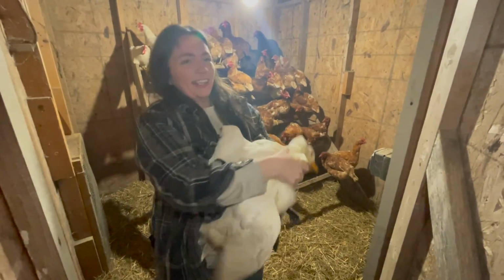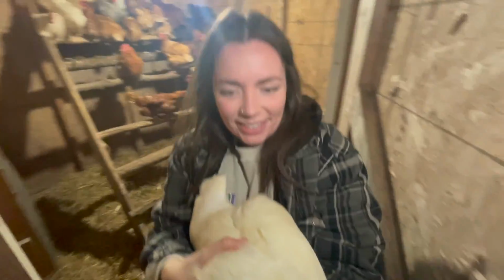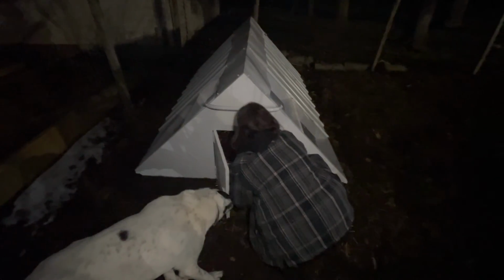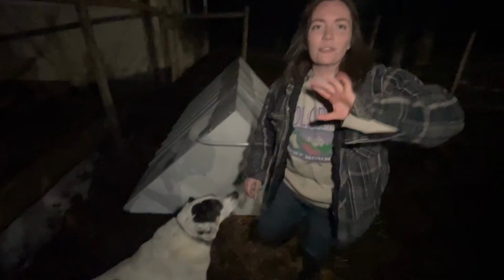This is one of our Pekin ducks. They are much bigger than the khaki Campbells. It's strong. Don't let it go. If you can bear hug its wings, it's... All right, 1 down, 4 to go.